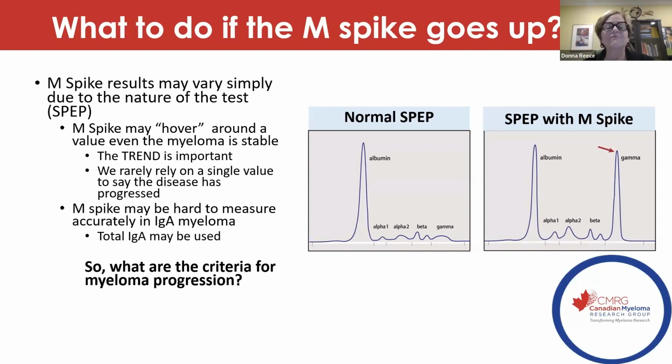It varies. If the patient is stable, it's not going to be 6, 6, 6. It may well be 8, 4, 5, 7, 6, and that causes extreme anxiety. But the problem is not that each visit the disease is a little bit better or a little bit worse. It's a problem with the ability of the test to be absolutely reproducible. So again, as you've heard, the trend is important, and we don't rely on one value, except under the most rare circumstances, to change everything.